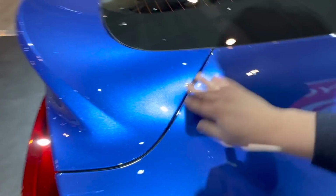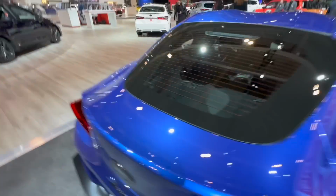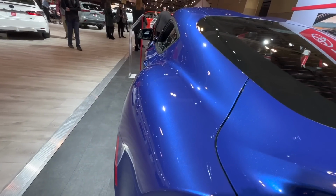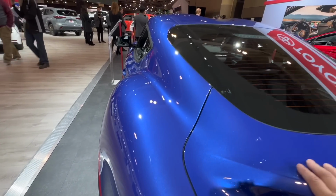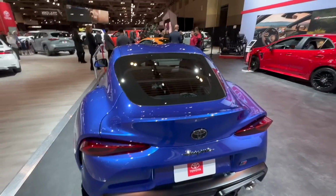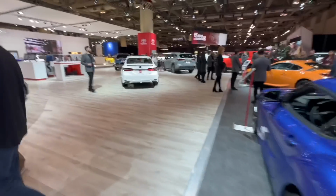But the rest of the body is pretty good, and the paint job is really, really good. It's absolutely excellent because the gloss is perfect. The clear coat is really good and absolutely well made. So let's keep on looking through other models here.